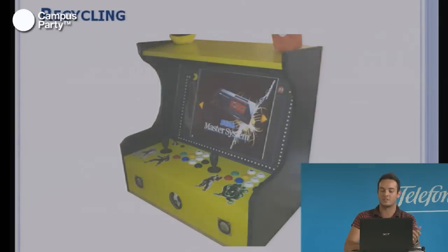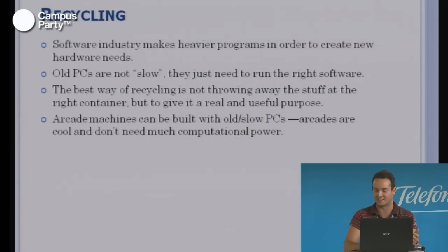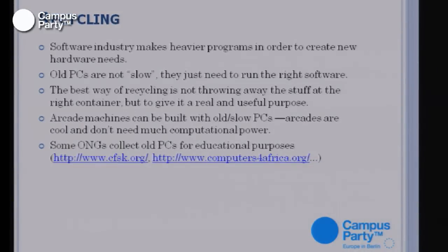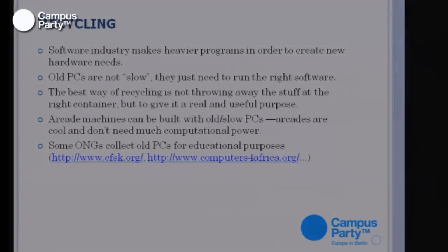So if you're not so handy with tools and building, you can always give your PCs to NGOs for Africa for educational purposes. That's green. That's greener than throwing it away in the right container, because someone is going to use it, if it's not you. So please do that. Just give it to NGOs. They pick it up at your home. That's green computing, not a green sticker on your cases. That's not green.